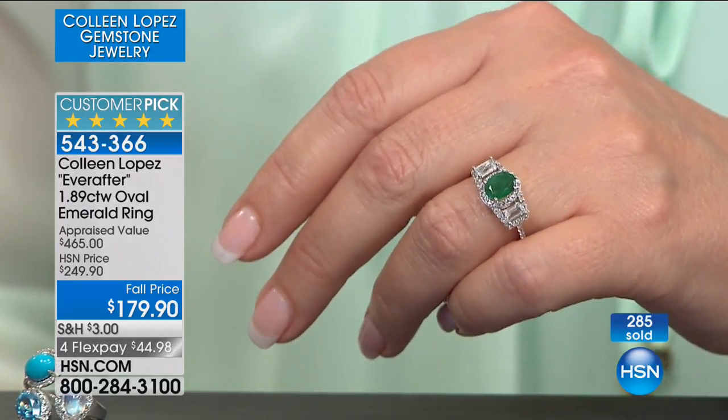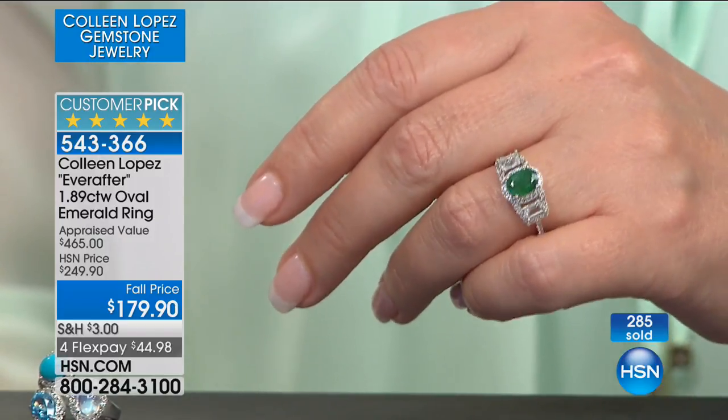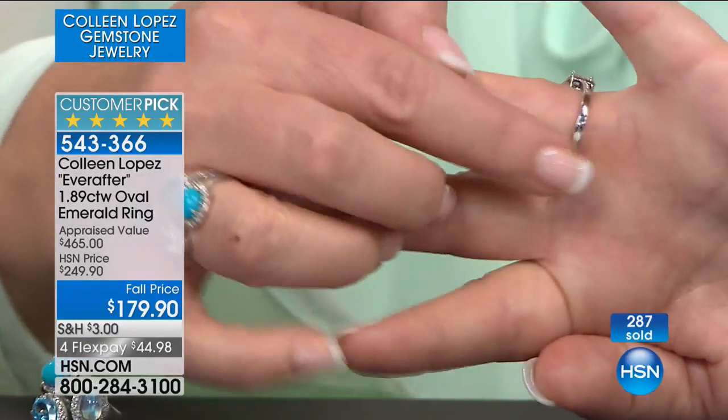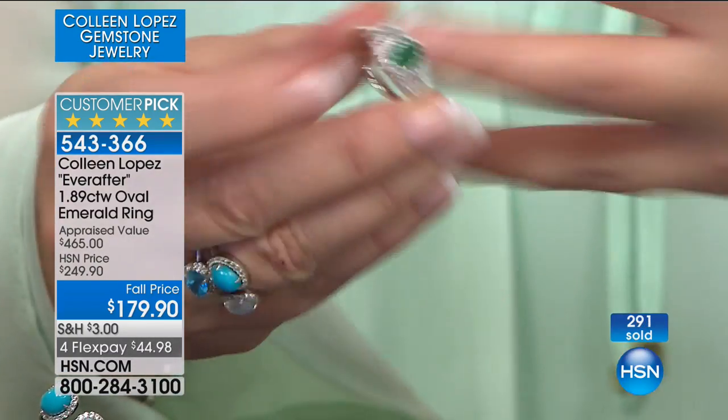I'm so excited you're all getting it. You can see 285 have been spoken for. With everybody ordering this, we do not even have 100 rings left. I anticipate they will all sell out. We did lose size 9. We did lose size 11. This, by the way, would be very easy to size, due to the nice smooth bar in the back.